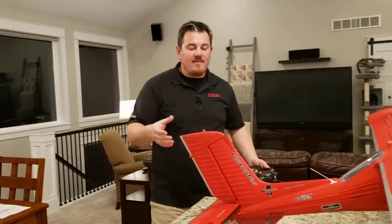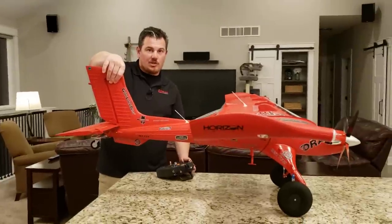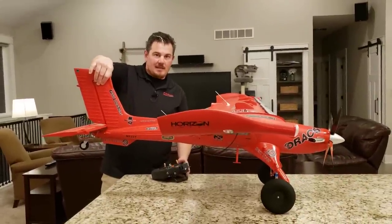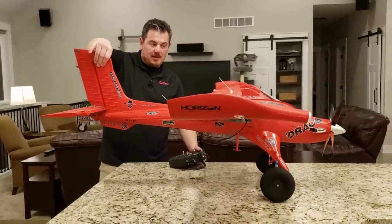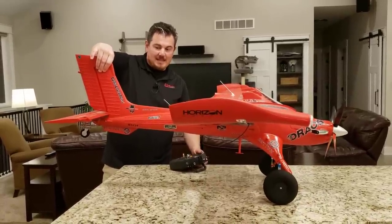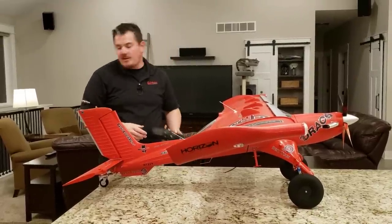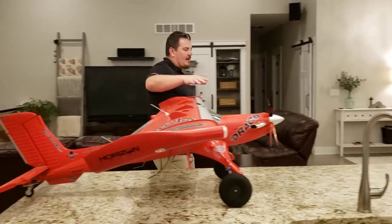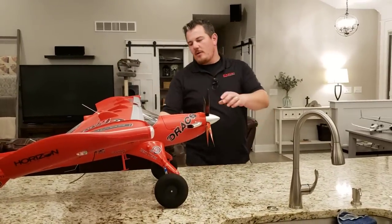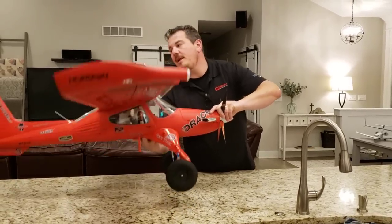Why? Because Safe Select is going to be trying to bring the plane to a level condition, a flight attitude like this, not like this, okay? Because your plane is going to be flying like this in the air, not like this. This is just taxiing, okay? So if we want to do this the easiest way, the first thing we have to do is put it in a level attitude. We've already tested the throttle cut, so I'm going to be grabbing this and flipping the plane over.